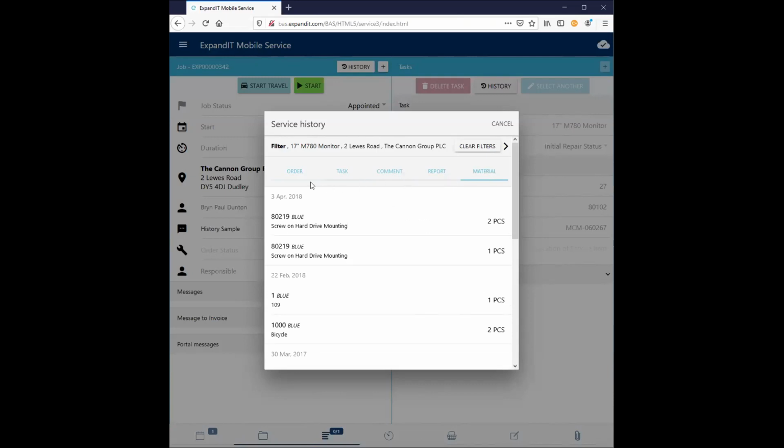So it's the capability of me being able to come in here and see a history of maybe who came out and serviced this item last. What did they do to this item last? What were the comments made? What were the items added? Was it recent that we added a new #1 piece? Yes, it was recent, February 2018. Maybe that's recent for this item. So I can see those pieces here.